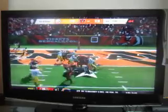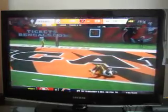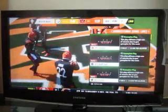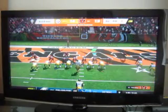Harris. And just a short gain that time as they're able to get him down. Only a yard on the pickup there. Second and goal.